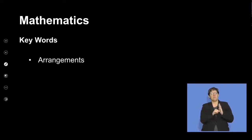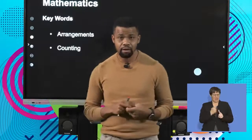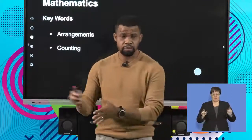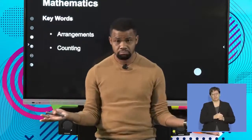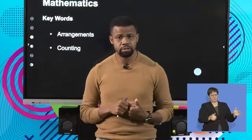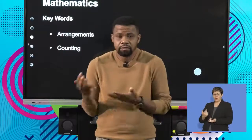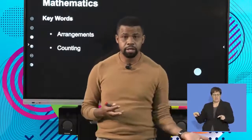So some keywords: what is arrangement and what is counting? What do you think counting is and what is arrangement? How do those two terms differ? For arrangement, I could have chairs and 3 people and I have to arrange how they sit. That's kind of an arrangement. But counting is the kind of counting where I count numbers, 1, 2, 3, 4, 5. How many people in a classroom?